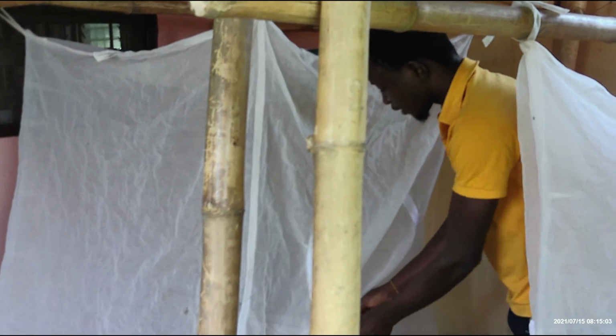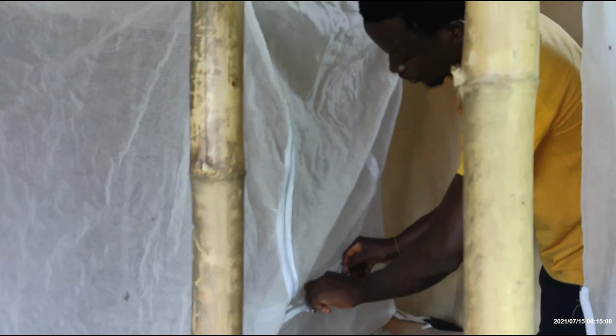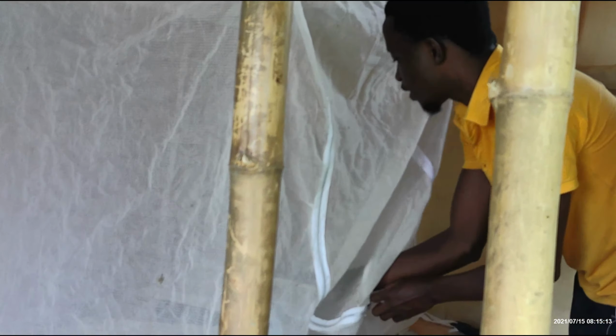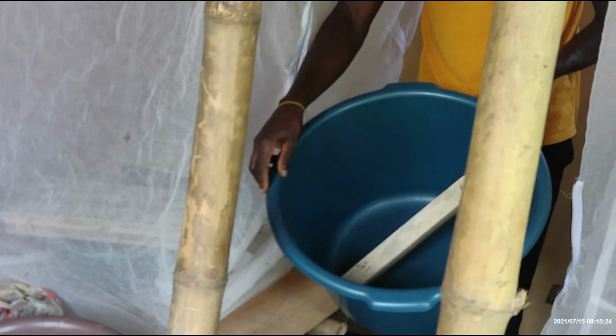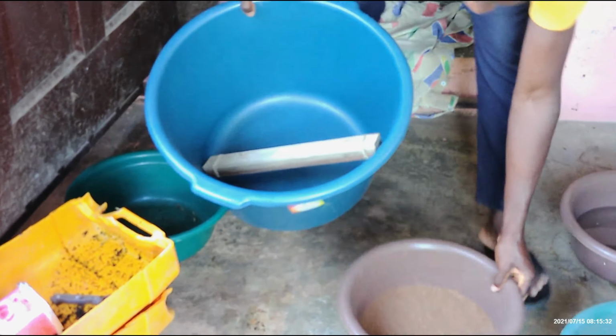So let me show you how we take out our trap. When you come here, since we have rice in the net, you have to open it a small bit, at hand level like this one. Then you take the trap outside and you place it into the net. Since you don't have much time, you just take one as an example. So like this, you bring it out to where you have the feed.